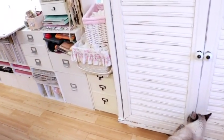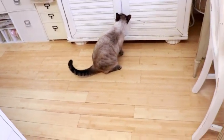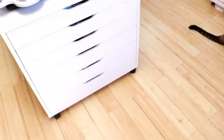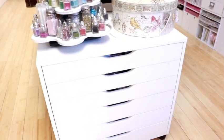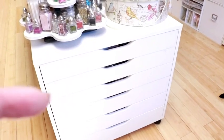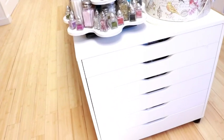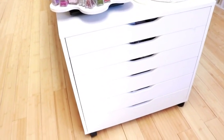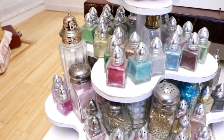Here behind my desk, which I'm saving for last to show you, right here on this side of the desk, I have two Alex carts on each side of the table, which I'm so happy about. These two Alex carts were one on top of the other, right next to that piece of furniture, but now since I've rearranged my room, I have them here. I know that you've seen this before. This is my little glitter station, which I love. It's just salt shakers that I've been collecting forever.